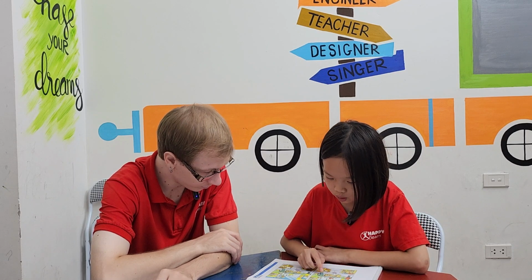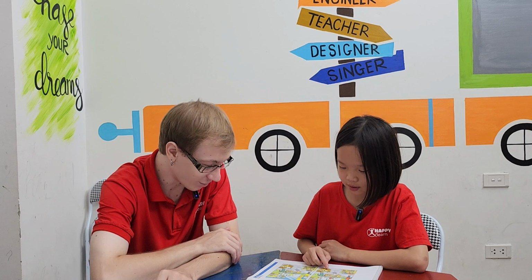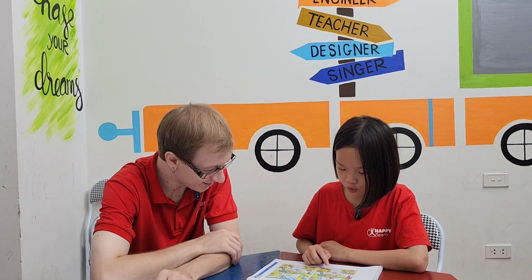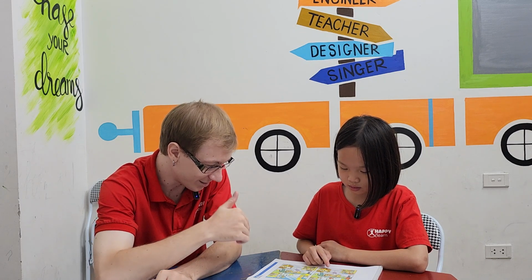In picture one, the girl is hopping, but in picture two, the girl is skipping. In picture one, the man has a mustache, but in picture two, the man doesn't have one. In picture one, the teddy is in the toy box. In picture two, there is a penguin.